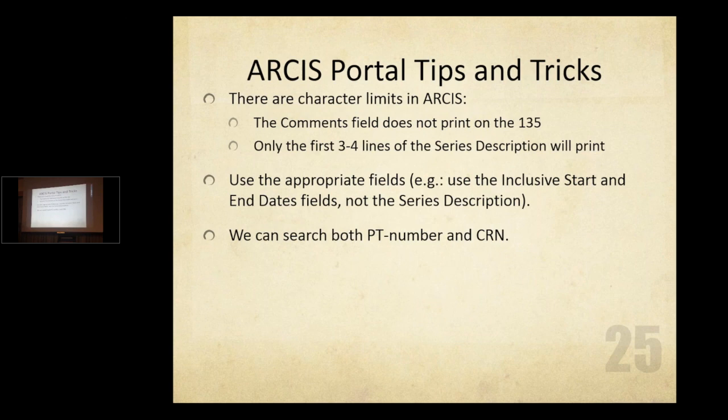Yeah, so use the appropriate fields. That's another important point. When we first started using the customer portal, a lot of people were putting the dates in the series description field. Don't do that. There's a separate field for that, start and end dates. That's just one example. If there's a specifically assigned field for a sort of information, go ahead and use that. We'll have the series description open for info that doesn't fit elsewhere, and of course for the series description itself.